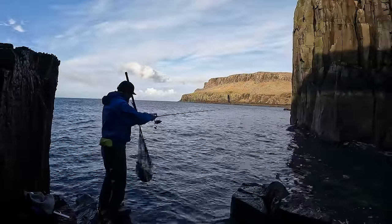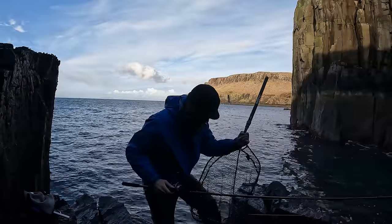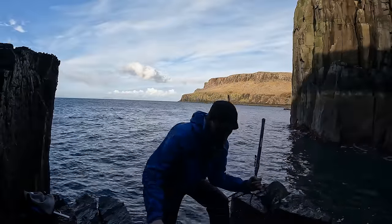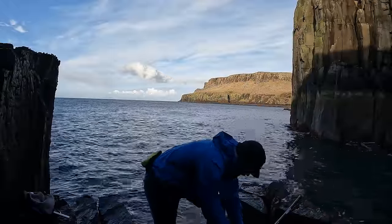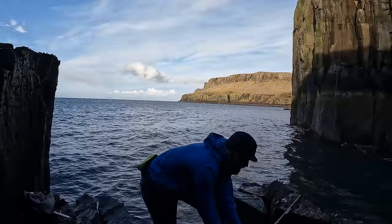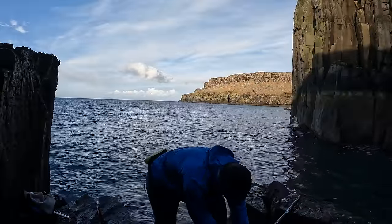It kind of seems to... it's not bad. It's probably the second biggest of the day. It's got plenty of backbone. I've caught some big fish with it. It just seems to kind of stiffen up the bigger the fish is, so it's always really enjoyable to play a fish.